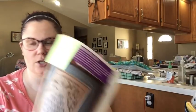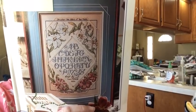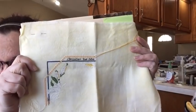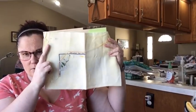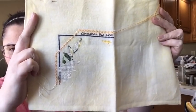Okay. This is from Cross Stitch and Country Crafts, March, April of '95. And the pattern is Consider the Lilies. And I'm stitching it on 32 count Belfast in Chime. It's Picture This Plus. So there's the picture. Picture doesn't do the colors justice at all because I am using called for colors. That's not what it looks like. And there's some specialty stitches in here. And there's that. It's not really showing the true color of the fabric very well, but there's my start.